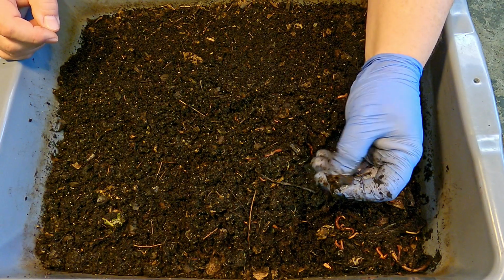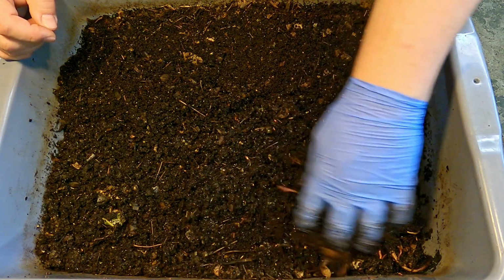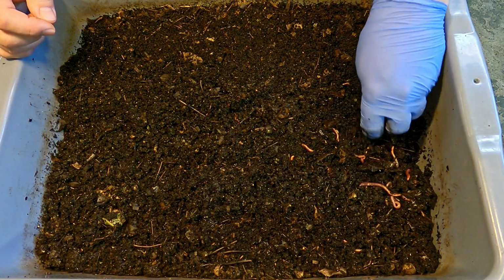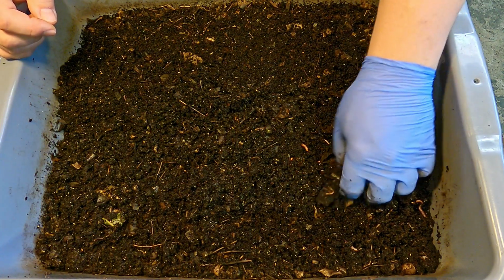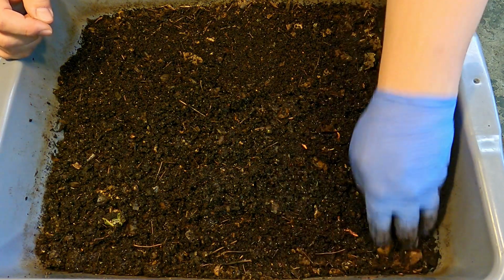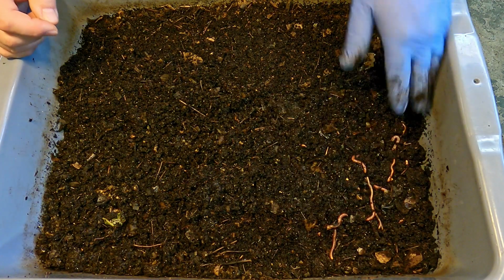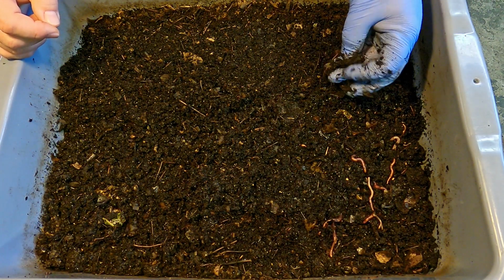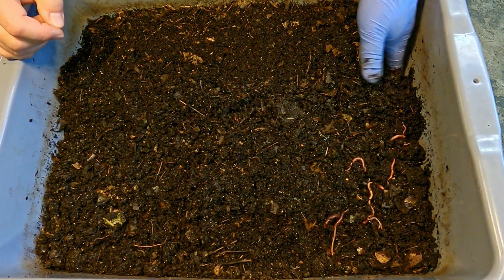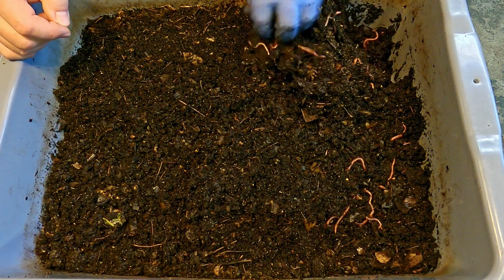I don't know what this is. This is the stem of something too, but it just shattered in my hands. I usually take care not to break stuff up too much by my hands, because I really prefer observing how the material breaks down as a result of the worms and all the other creatures in the bin taking care of it for me. But sometimes I'll just shatter stuff and break it into little bits.